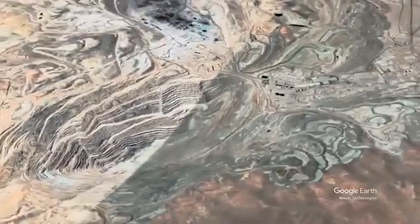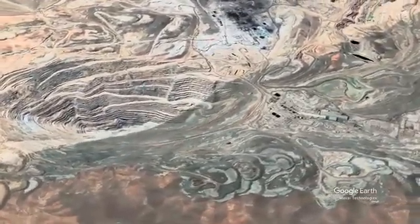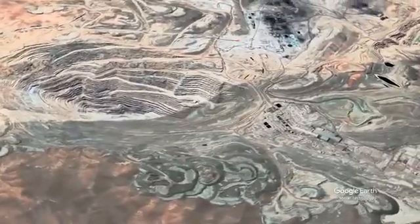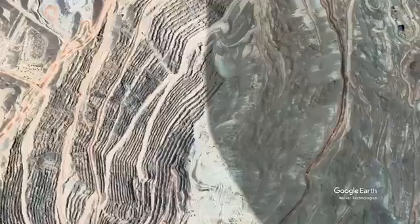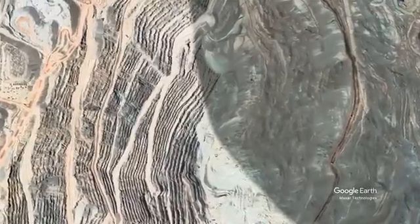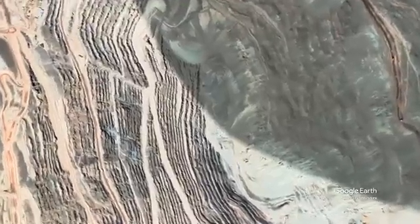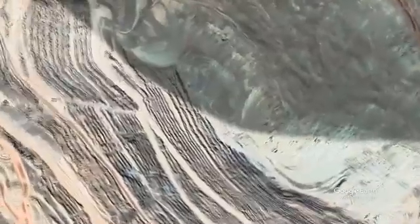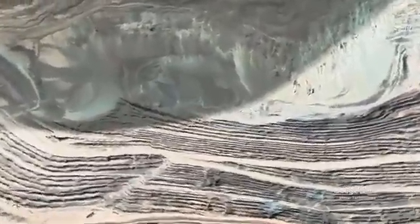The pit here measures approximately 2.7 miles or about 4.3 kilometers in length, 1.9 miles or 3 kilometers in width, and reaches a depth of over 2,800 feet or 850 meters. For much of the 20th century, this mine was the largest one in the world, producing millions of tons of copper each year, and the sheer scale here required the development of an entire infrastructure, including railways, processing plants, and the nearby mining town of Chuquicamata.